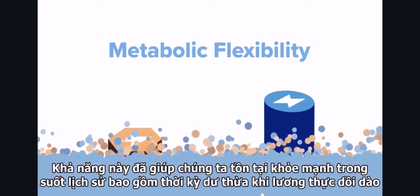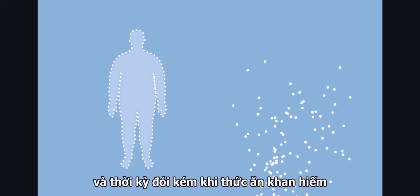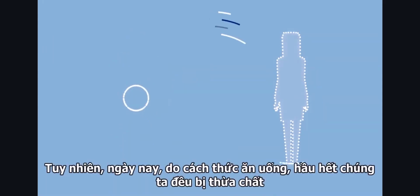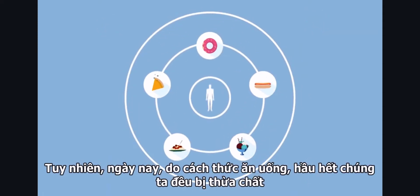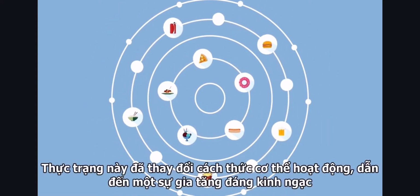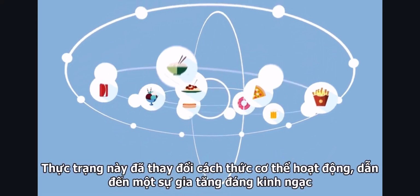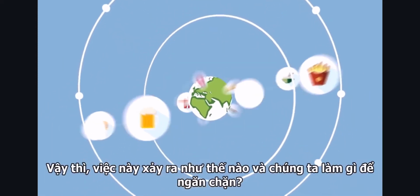This ability has elegantly served us throughout history, in times of surplus when food was plentiful, and in times of famine when food was scarce. However, today, because of the way we eat, most of us find ourselves perpetually in surplus. We've become better at storing energy than using energy. This reality has changed the way our bodies function, leading to an astronomical increase in poor metabolic health around the world. So, how does this happen, and how do we stop it?